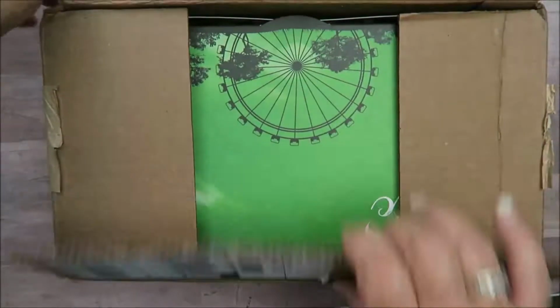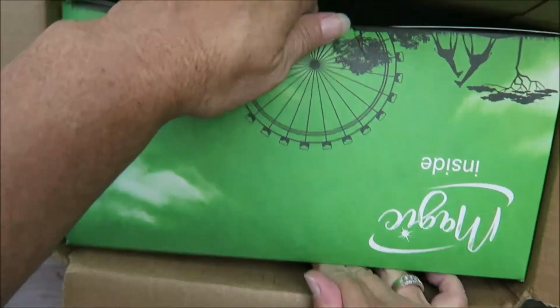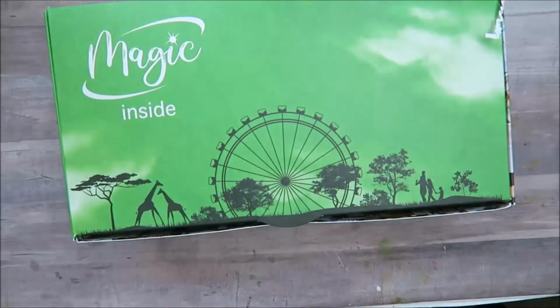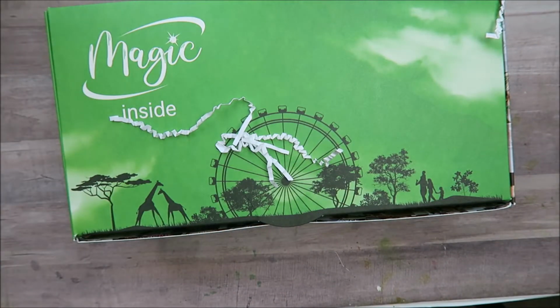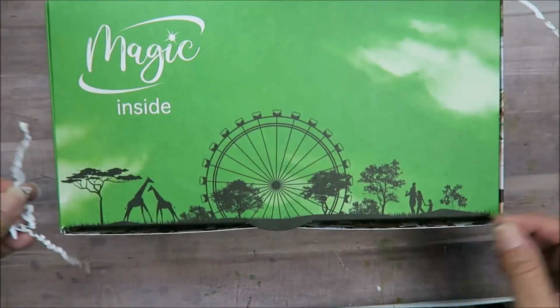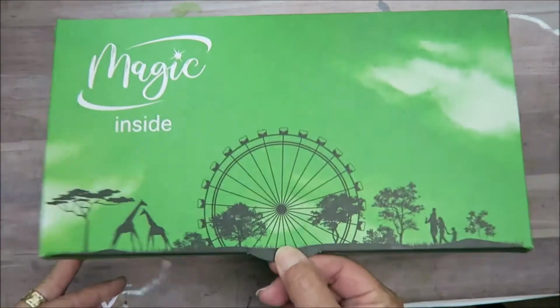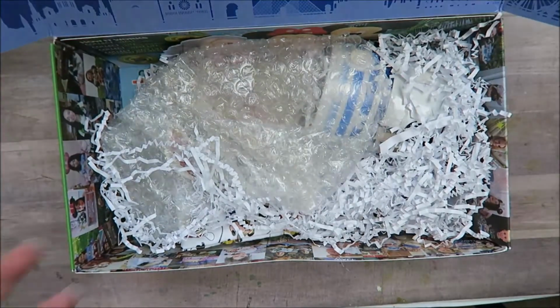So let's see what we got. Ooh, magic inside. Last time it just came with this box, and was wrapped in clear plastic. What's it called? Not saran wrap, but something. Anyway, it was in this green colored box, which I love. Green is my color. So, are you ready for the magic inside? Let's see what love we have this month.